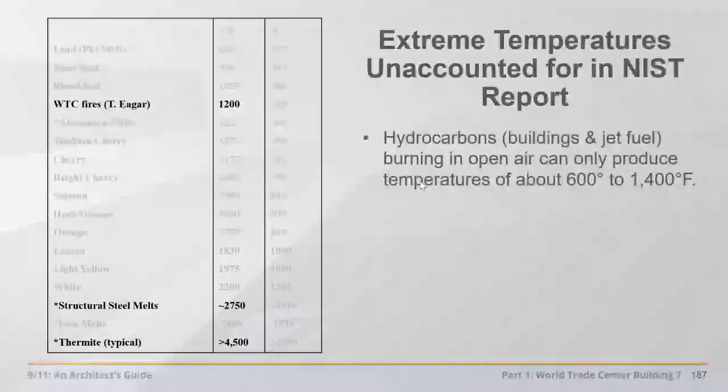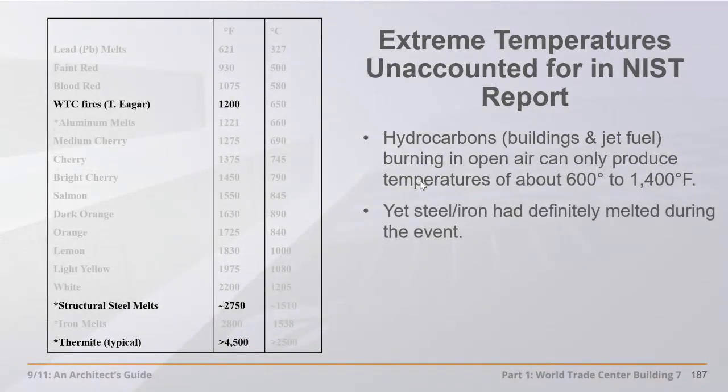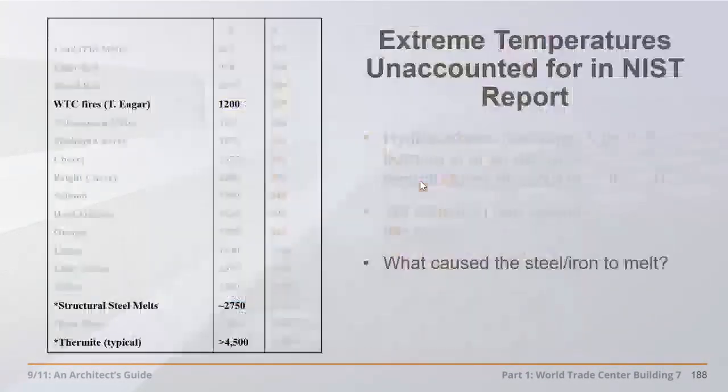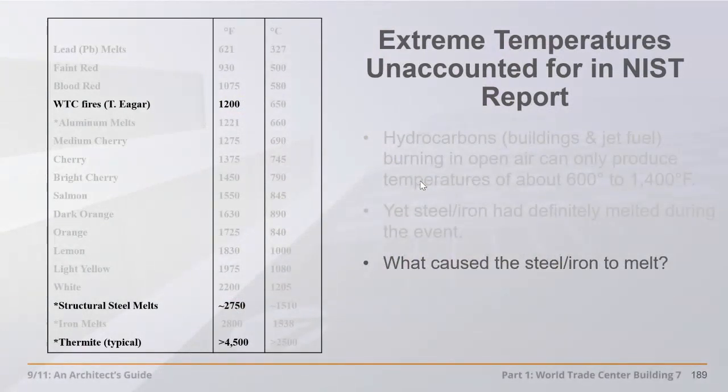How do you even get that to happen? Well, hydrocarbons, which is buildings and even jet fuel, by the way, which wasn't applicable at Building 7, only burned 600 to 1400 degrees. Yet steel and iron had definitely melted during the event, as you see here. We can tell by the color of this material what its temperature is. We're exceeding 2,500 degrees here. Office fires don't burn that hot. 500, maybe 1,000 degrees, as NIST claims. But that's still less than a third of what's required to melt steel.